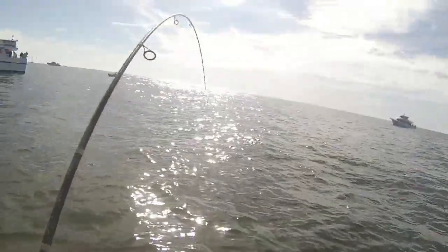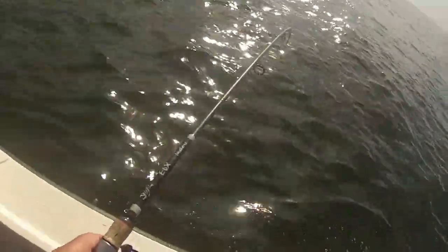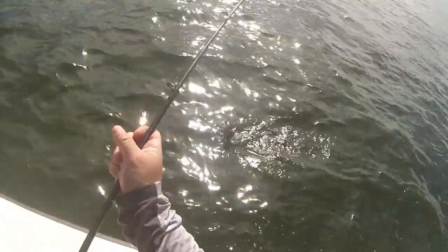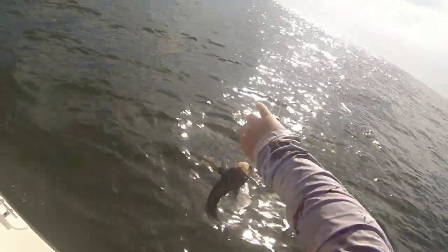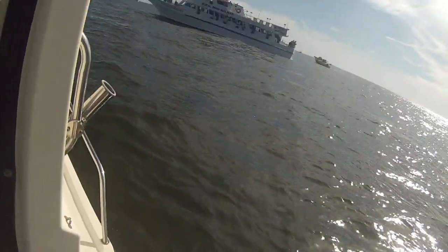The next couple clips are going to show the action that we experienced while we were sea bass fishing. You'll see that we're pulling up fish after fish, and it was just a matter of finding the right size. We had a lot of boats around us today. It must have been a very popular spot that everyone was aware of.